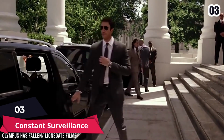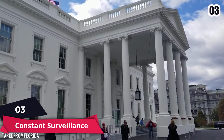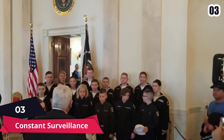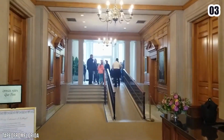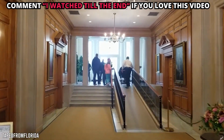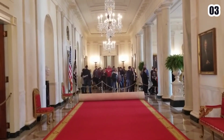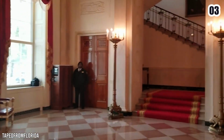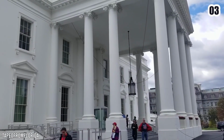Number 3. Constant surveillance. As a free resident of a renownedly free world, you have the right to visit the majestic structure. However, the authorities determine how, when, and where you are permitted to wander. After passing through the East Wing, one is cleared to reach specific areas, which is understandable given that the House facilitates and accommodates individuals of political and global importance, as well as individuals working and living there.